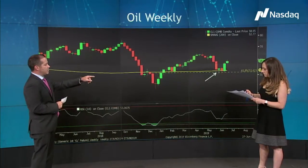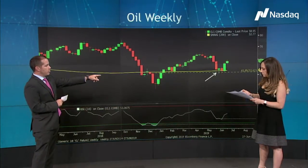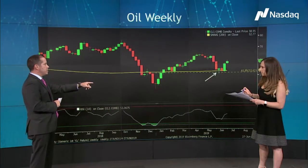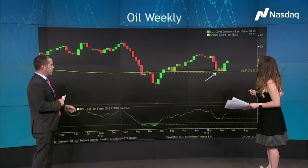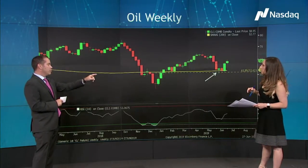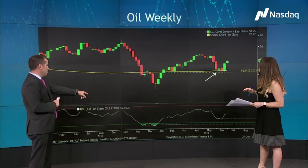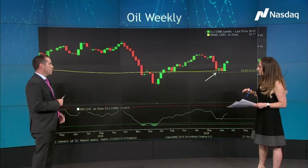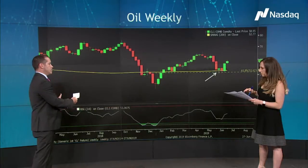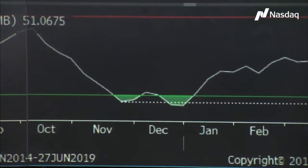And what we also have is there's a cluster of technical support represented by the 200-week moving average, as well as the 61.8 retracement of the entire uptrend from December through the April high. In addition to that, we had a double bottom on the momentum indicator, the RSI, which is what we saw in December. So all of those things combined made us think it was an attractive risk reward to go in and potentially expect the bottom.